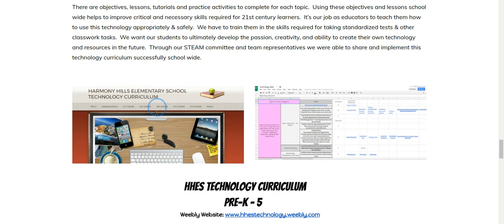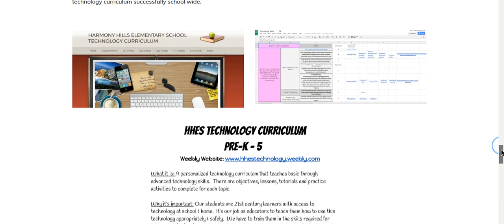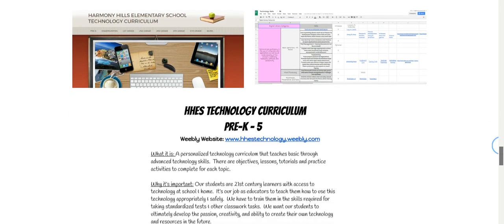So for younger grades, to be able to implement this, we planned on going to the computer lab once a week to teach a different lesson and topic according to our students' needs. For third, fourth, and fifth grade, they have one-on-one devices such as Chromebooks in their classroom. So this could really be implemented into independent learning time centers, one of the tasks or lessons that you want your students to complete.